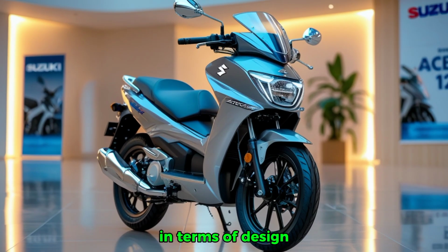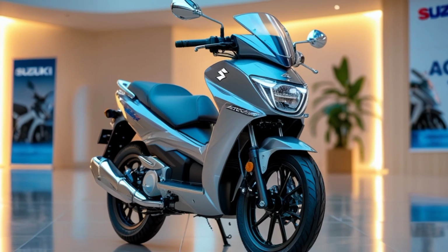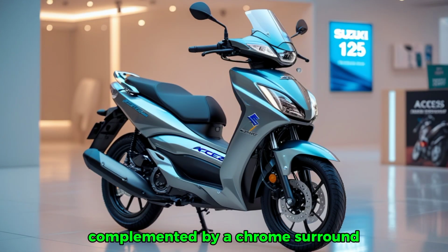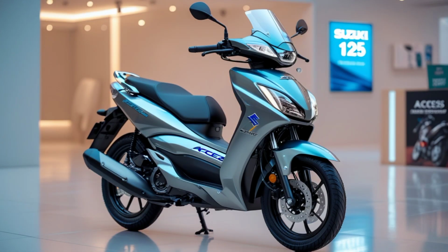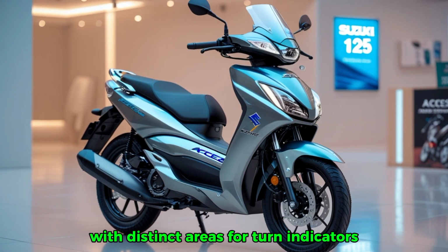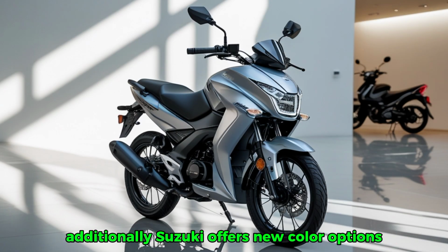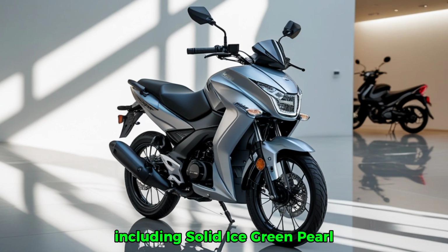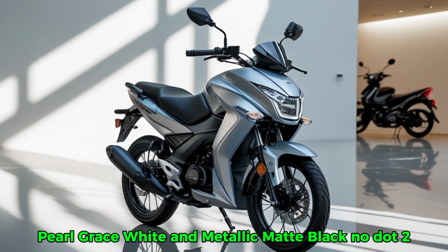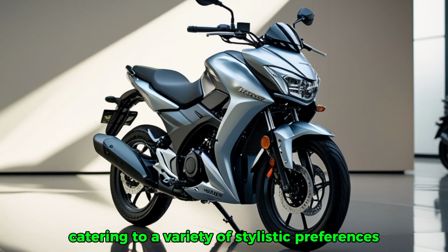In terms of design, the Access 125 receives subtle yet impactful updates. The headlight has been reshaped into an octagonal form, complemented by a chrome surround that enhances its premium appeal. The tail light is now divided into 3 sections, with distinct areas for turn indicators and brake light, contributing to a modern aesthetic. Additionally, Suzuki offers new color options, including solid ice green, pearl shiny beige, metallic matte stellar blue, pearl grace white, and metallic matte black No. 2, catering to a variety of stylistic preferences.